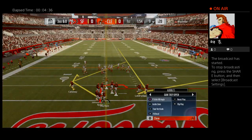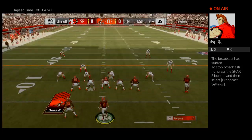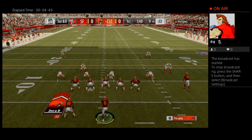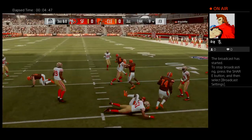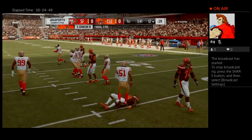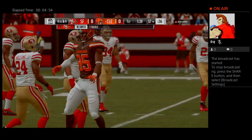And on 3rd down, a nickel formation here defensively. Leopard! Leopard! Now let's go! They'll run for the first time with Johnson, and a short gain here across the 10 to the 12. 3 yards won't be enough here as that'll bring up 4th down.